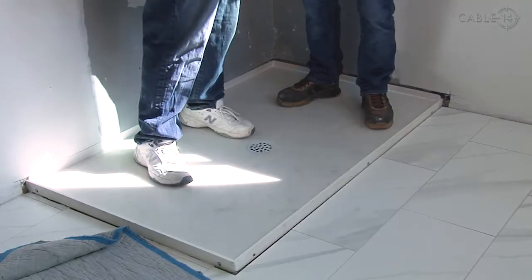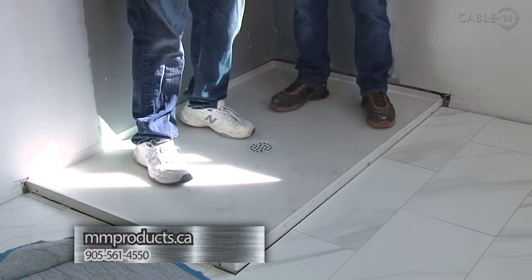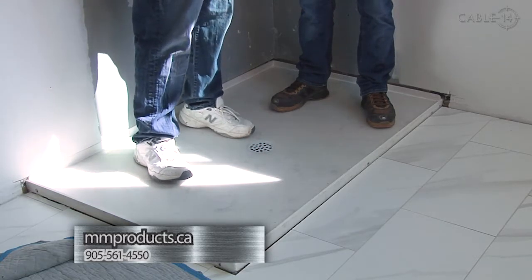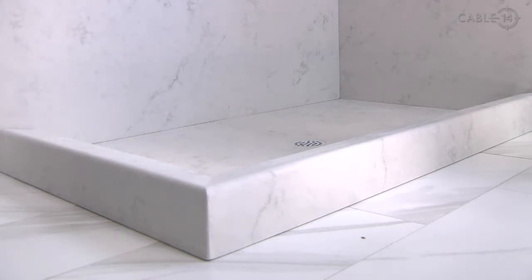We can do that. This particular base, as you can see, is a custom base because it's going to have glass on 2 sides. So later on, my installer Phil will be installing a curb on top of this base to finish it off. It'll sit on top of the floor, so you will not see a grout joint like you normally see in front of the shower. It's very clean, very nice, and it provides a gorgeous finish. We're the only company that does that. So you'll see that later in the finished product.